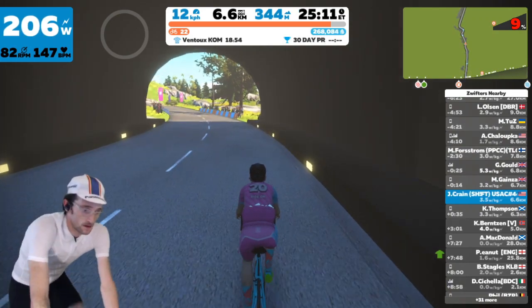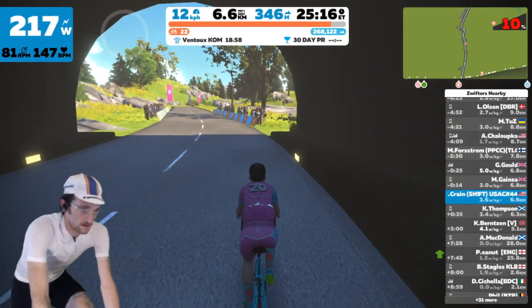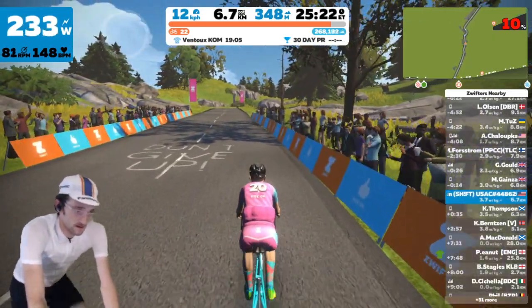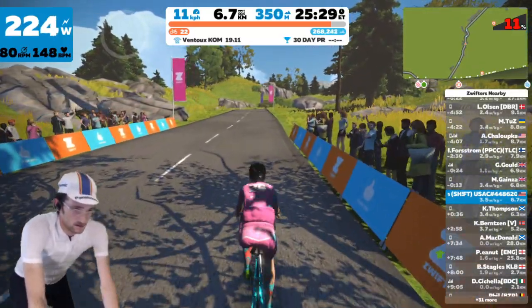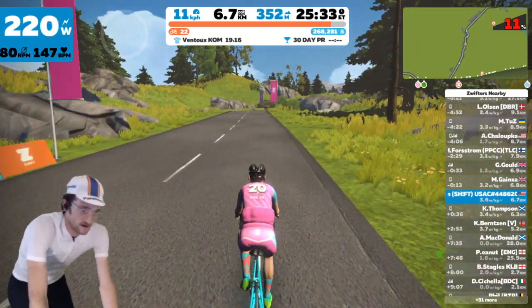I think a lot of the legend of Ventoux is more that it's kind of a medium gradient climb, but it has a lot of variation in it and it's very long. So I'll point out those variations as we go up. They did a really good job of populating these routes with a lot of fans though. So it does have a little bit more Tour de France feel.